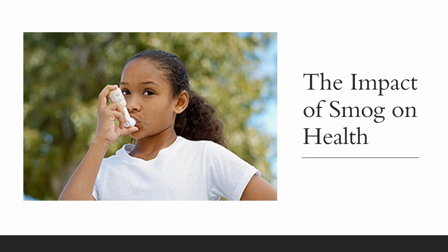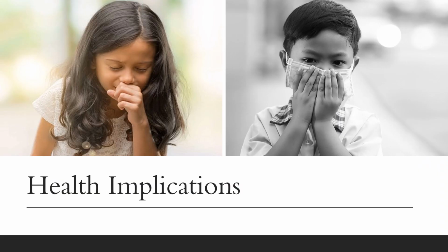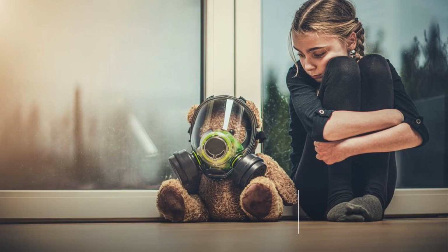The impact of smog on health. Smog can have serious health effects, particularly for people with respiratory problems. Exposure to smog can cause coughing, wheezing, shortness of breath, and chest pain. In addition to these immediate effects, long-term exposure to smog has been linked to a range of health problems, including heart disease, stroke, and lung cancer. Children, the elderly, and people with pre-existing health conditions are particularly vulnerable.